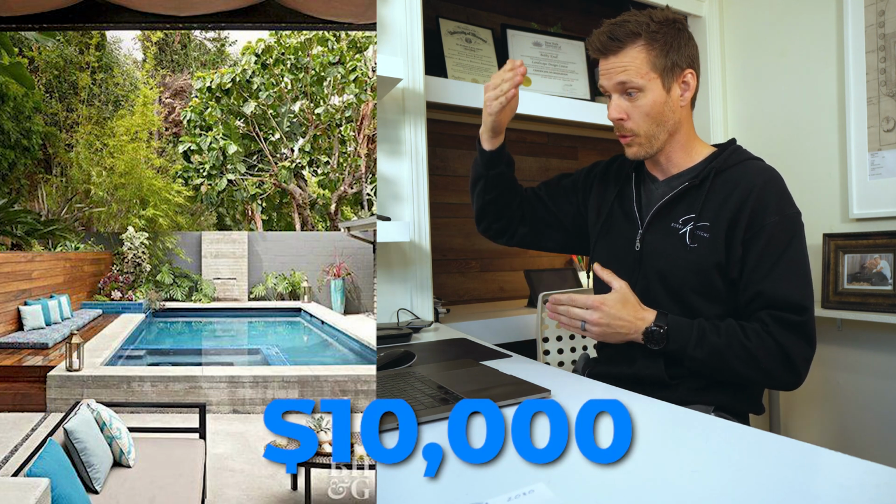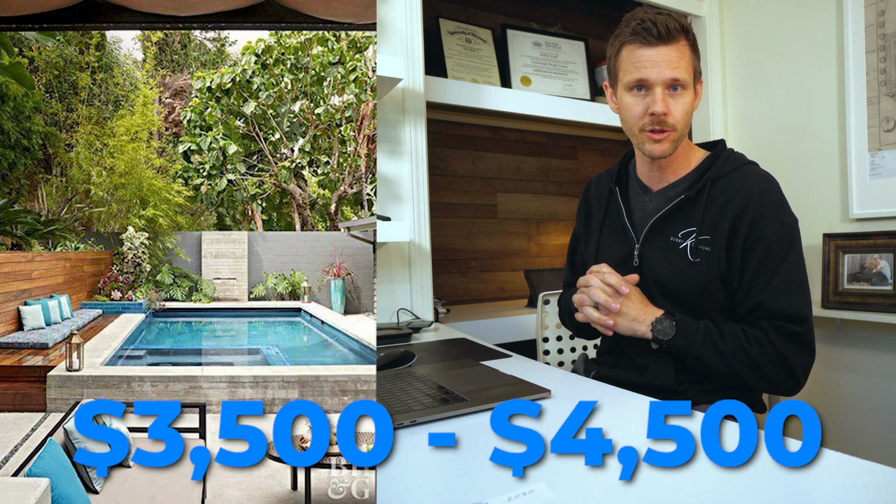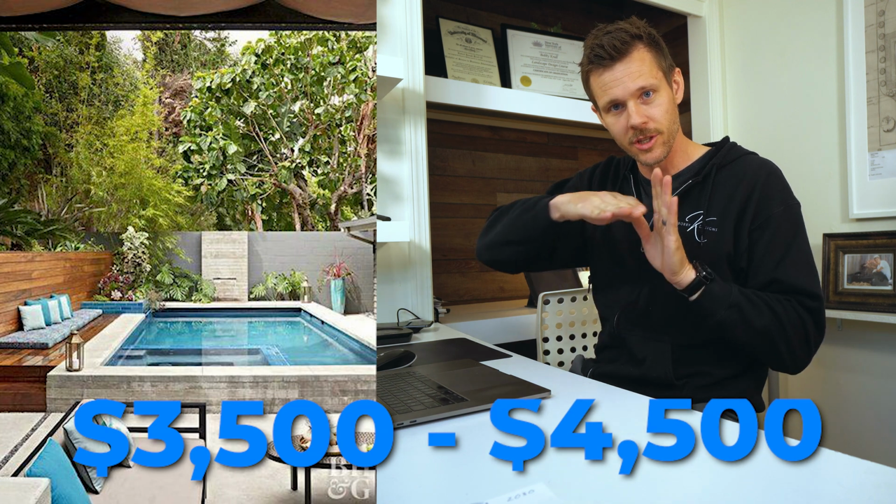As far as the waterfall and the backdrop, that's probably something around $3,500 to $4,500. It's got the sheer that comes out, it's got the stonework. It's not too incredibly huge, but you've got the plumbing and everything that ties into it with the filtration system. So there's a little bit of prep work involved.